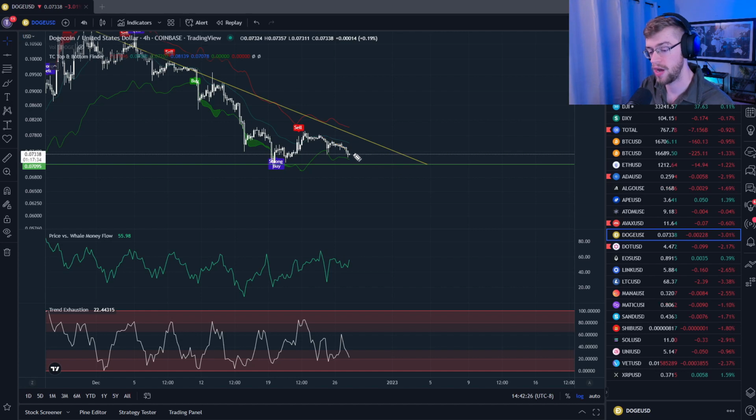Now, in the short term, I wouldn't be surprised if the price versus whale money flow pushes up to see maybe a small move up to hit structure resistance right here. This is a value of about 7.6 cents, but overall, I think this trend is about to finish. I think this pattern is about to play out. If it does, I'm going to be looking right here, right around this range at 7.095 cents. That is where I'm going to be looking for a breakdown in Dogecoin.